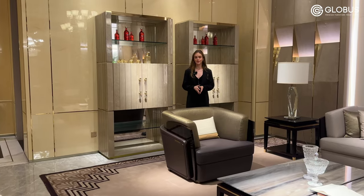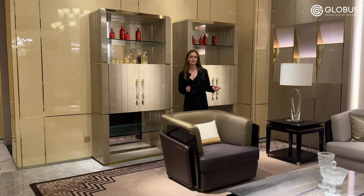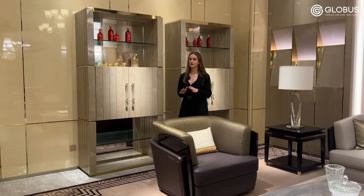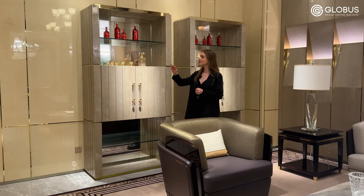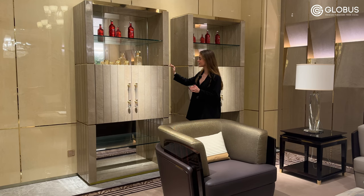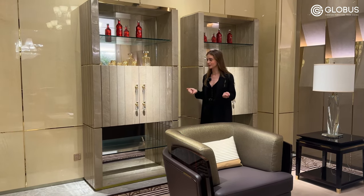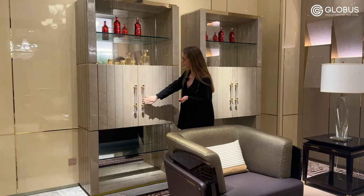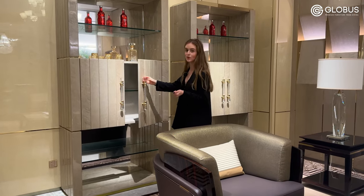We cannot miss the pair of gorgeous cupboards displayed in this area, which can also be used as wine cabinets. External sides of each cabinet are entirely veneered in walnut wood painted in gray color. And the generous amount of decorative elements made of glossy gold metal add some touch of Art Deco style to these models. Each door is equipped with this kind of nice sculptural handle made of acrylic.